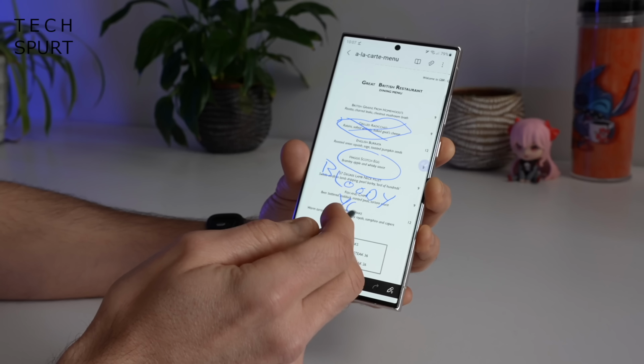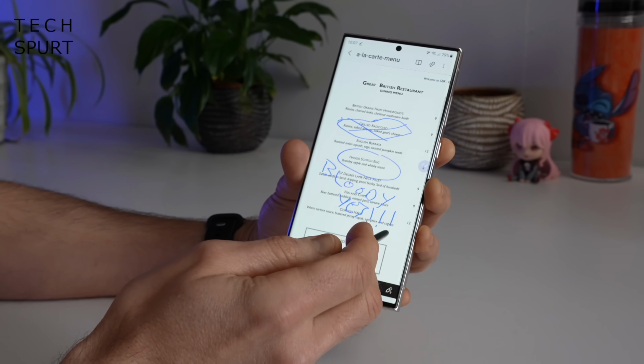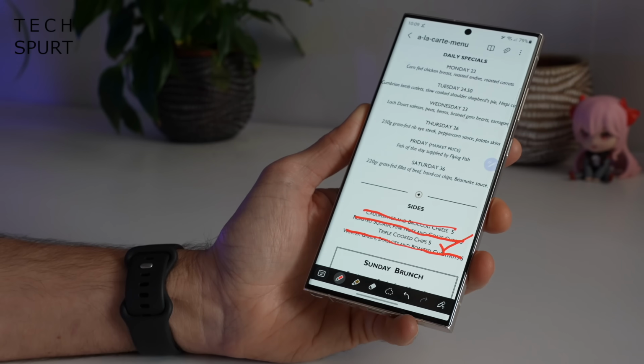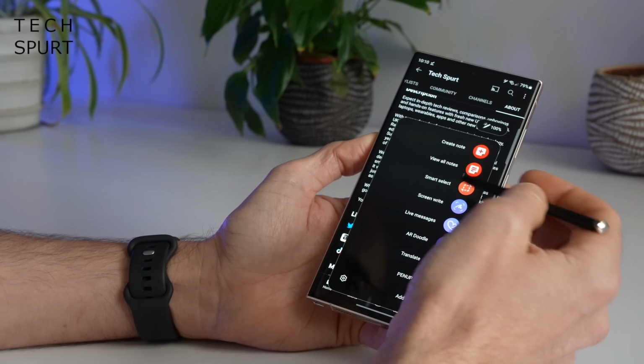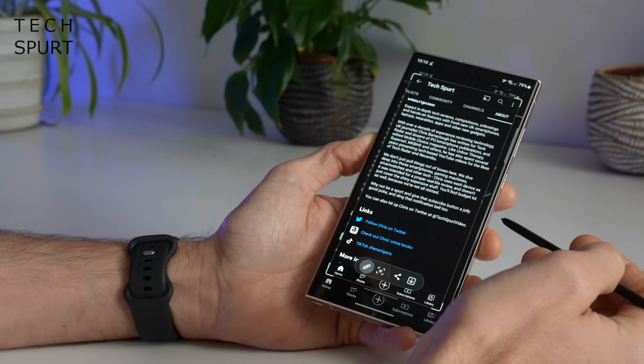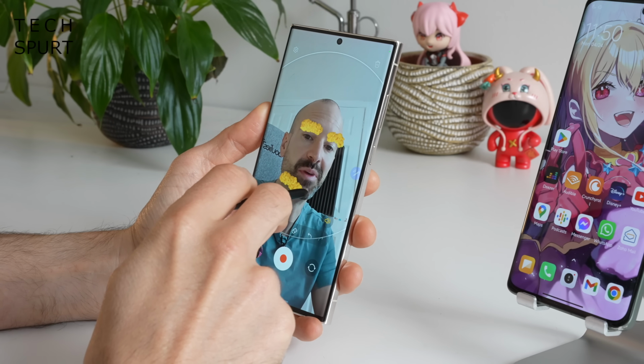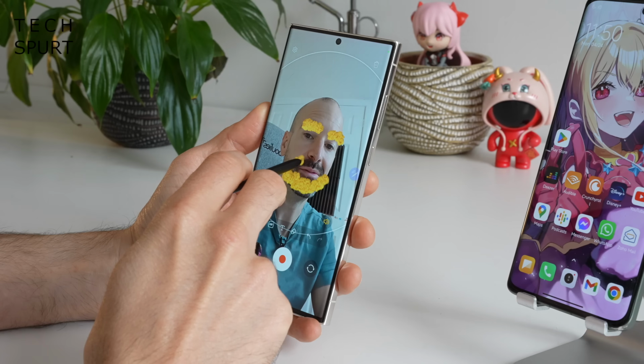Now, if you're looking for a phone that's going to suit you for business purposes, so for instance, you edit a lot of documents, you sign a lot of contracts, all that kind of stuff on the fly, then this S Pen is really rather good. It's super easy to scribble some notes and then share them around. Or if you just like sketching or doing stupid crap like this, then yeah, wunderbar.